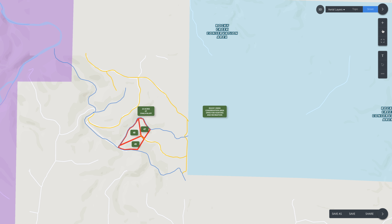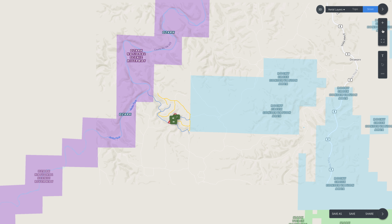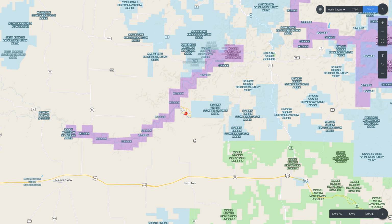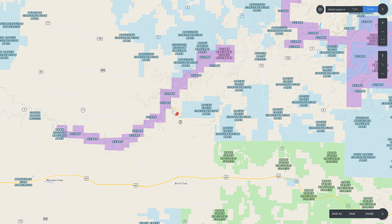Let's go to the street map just for fun. We'll zoom way out. Okay, so this isn't a bad shot. This shows the property here towards the center. Up here, this is Eminence. If you follow Highway 19 down, this is Winona. And then here's Highway E.